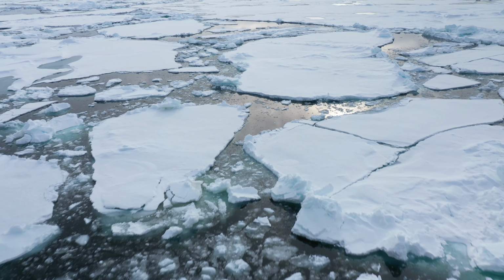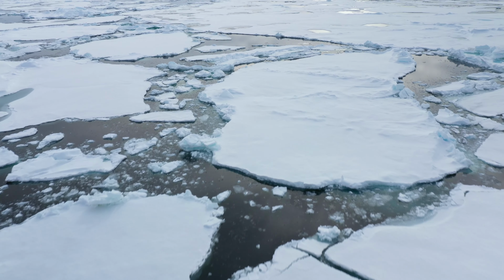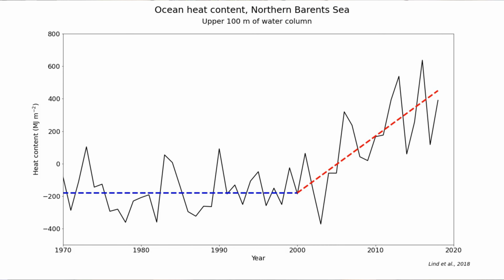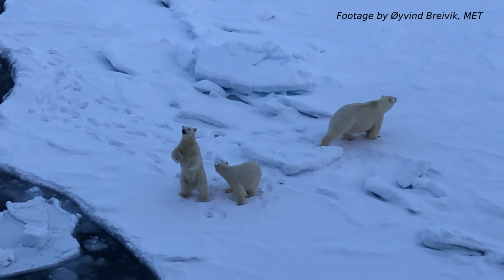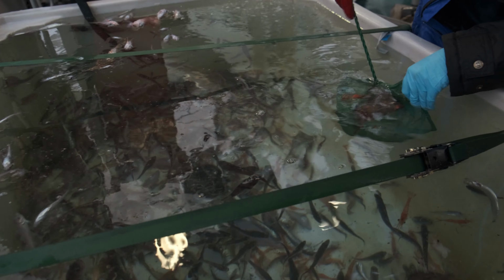Today, the northern Barents Sea is one of the fastest warming places on the planet. We can see this from the increase in the heat content of the ocean since the turn of the century. The Nansen Legacy project explores what impact this climate change is having on the northern Barents Sea and the life that lives there. We do this through multiple research expeditions, many of which take place on Norway's new icebreaker, Kronprins Haakon.